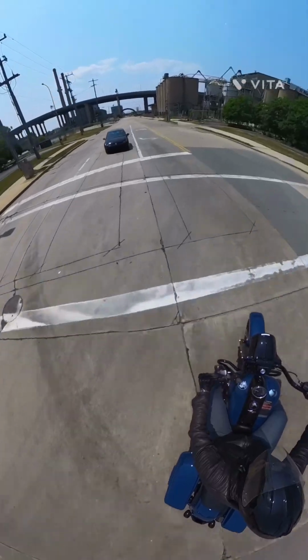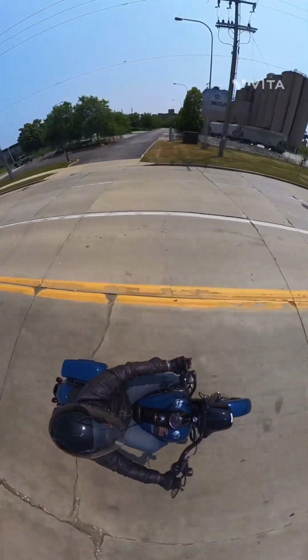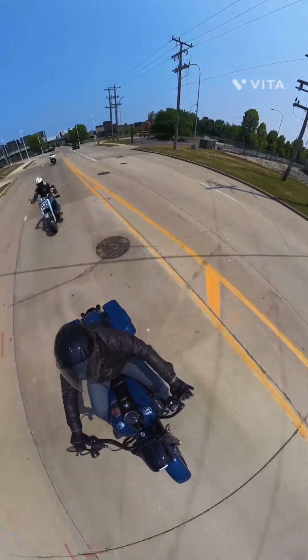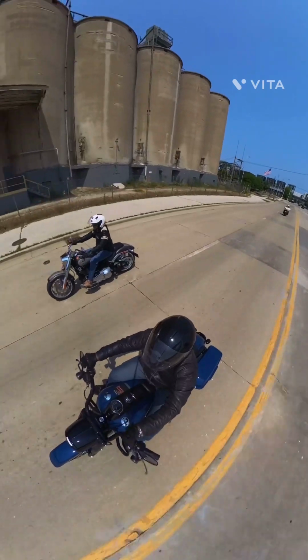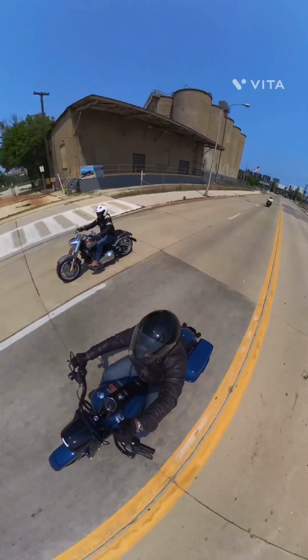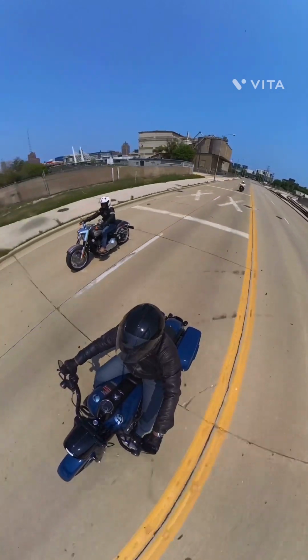Three color choices for the 2023 Harley-Davidson RoadKing Special: vivid black, bright billiard blue, and industrial yellow. The 2023 Harley-Davidson RoadKing Special starts at $23,999 United States dollars, or $28,599 cash.